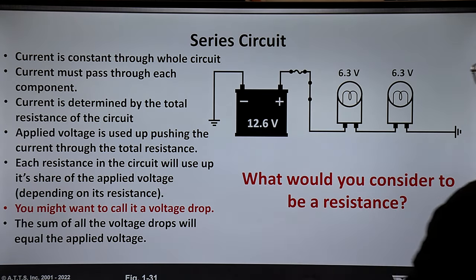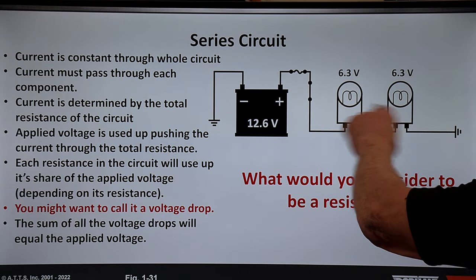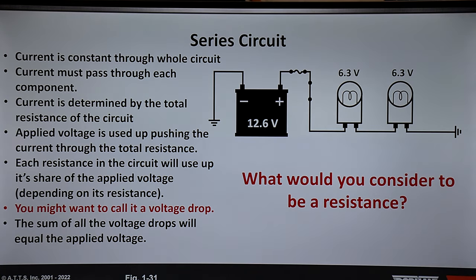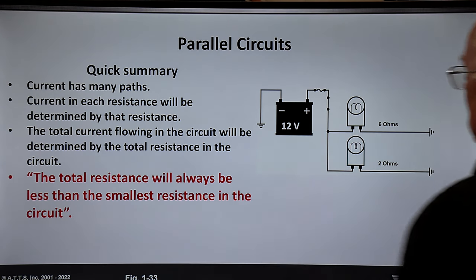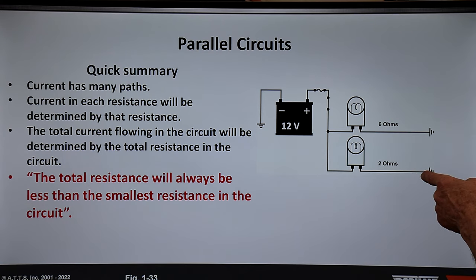Let me go back over here. Total resistance. Hypothetically, if this was 2 ohms and this was 2 ohms, I would add it up, this would be 4 ohms, and I can go on and on. I add up the resistances. This is where it gets funny: in a parallel circuit, total resistance will always be less than the smallest resistance in the circuit. One path has 6 ohms, one path has 2 ohms. I don't have to do the math.